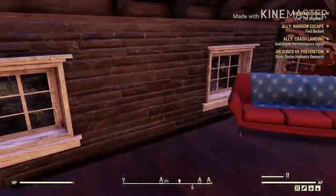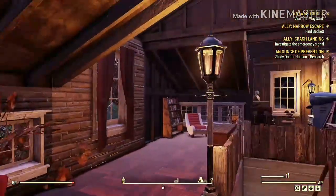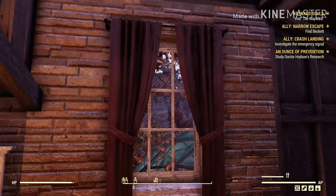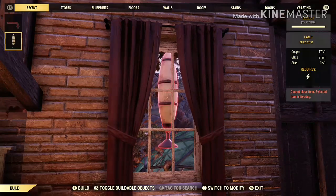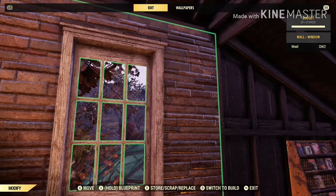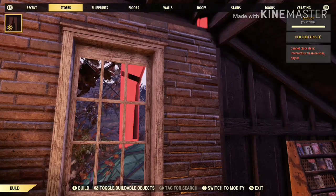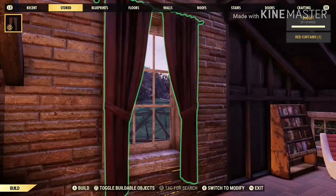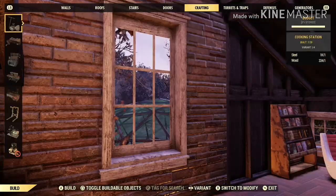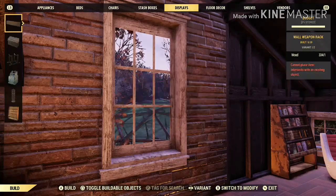And I can't wait till they turn the display cases back on, because now my house just kind of looks really sad with empty display cases. And I'll show you the curtains now, and the fact that they can be placed anywhere, floating, just fine. I love them. Except for one. It's kind of weird. I don't know why it's the only one that snaps to the wall and the wall only.